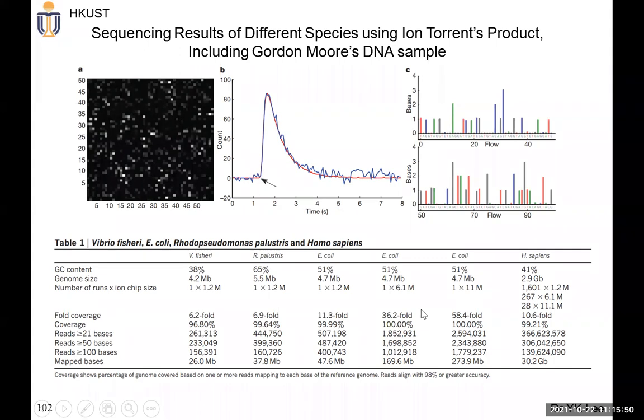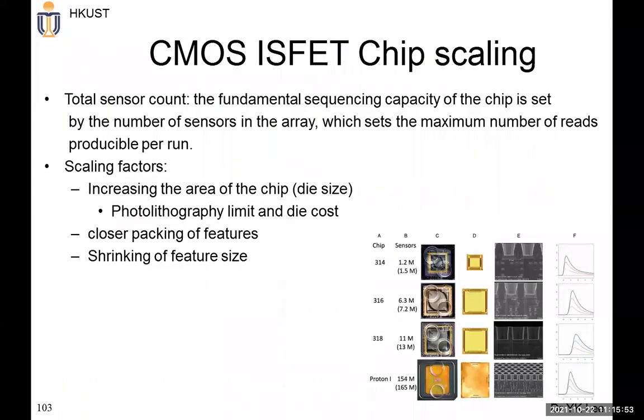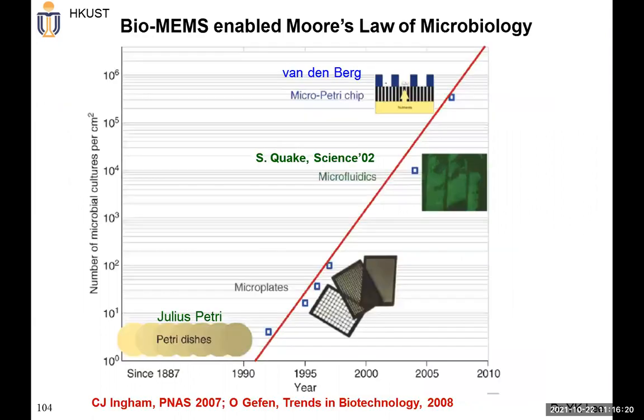This is quite an amazing technology, and you can see that because semiconductor technology easily scales, it goes from 1.2 million of these FET sensors, pH sensors, to 150 million sensors using the semiconductor process. So you can see it can easily do mass production. Of course, this kind of technology has been used not only for DNA sequencing, but also for electrophoresis, right?